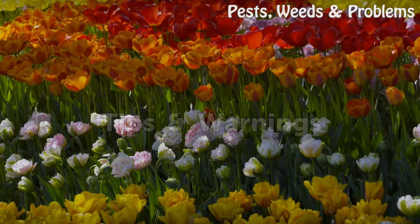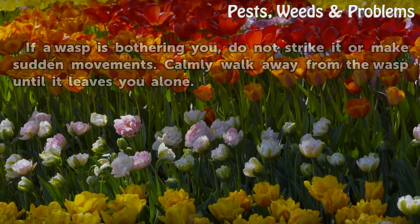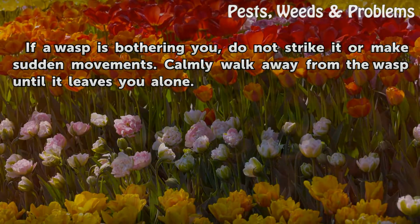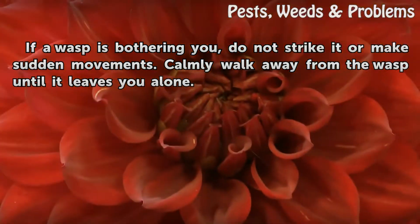Tips and warnings: If a wasp is bothering you, do not strike it or make sudden movements. Calmly walk away from the wasp until it leaves you alone.